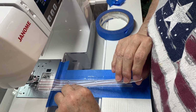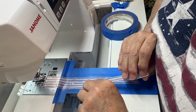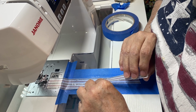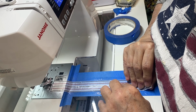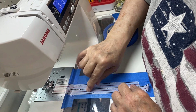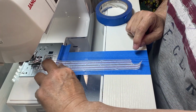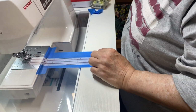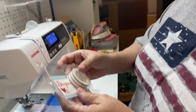You've got to hold your tongue just right. And you line that up. And now you've got 2 more 1/4 inches you can work from. So a 1/4 inch and a 1/4 inch is a 1/2 inch. So now I can move over a 1/2 inch and sew a baby. So isn't that awesome? Diagonal seam tape.